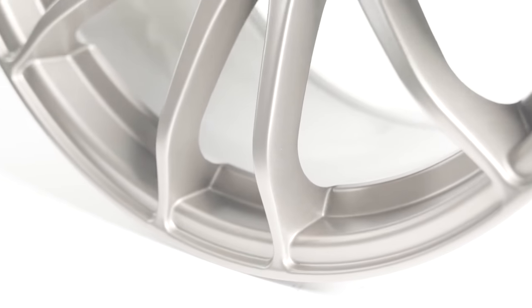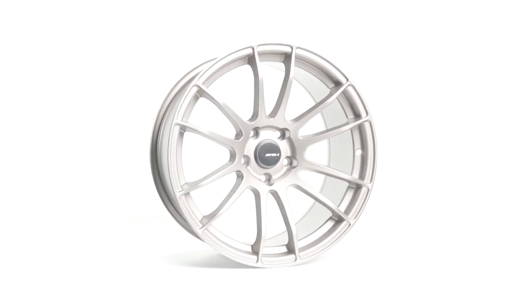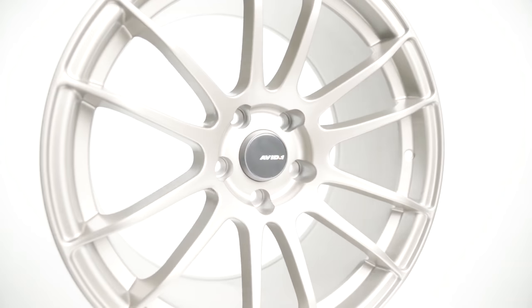Hell right, yeah. Around $700 or so, you can get it in some good finishes. You got a bronze, you got that gray, all your typical pretty neutral finishes, but they look good. So the Avid One AV20, like I said, a lot of people's go-to choice if they're looking at their first set of wheels for their WRX, for their BRZ, for their Honda Civic. A lot of vehicles like that are going to be running these wheels. Hell yeah.